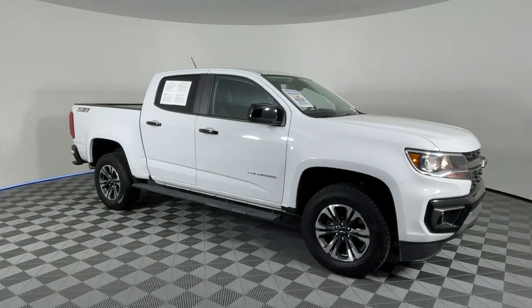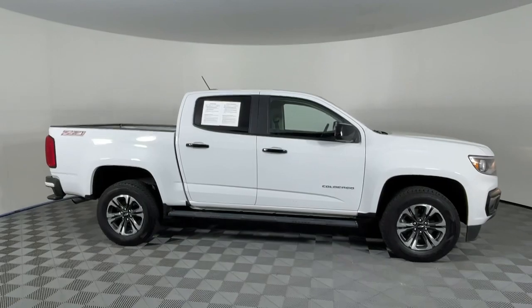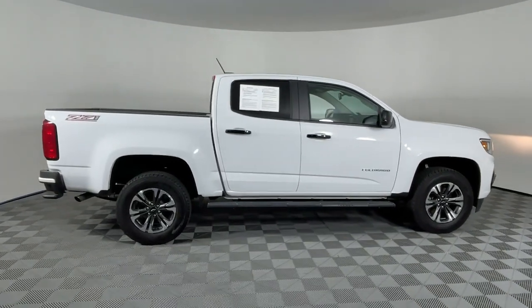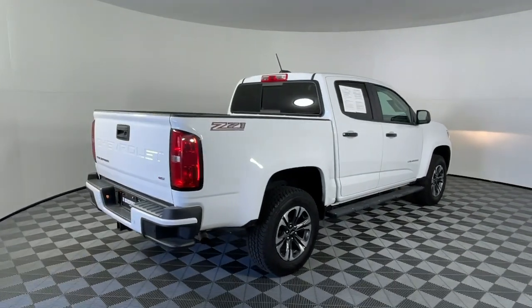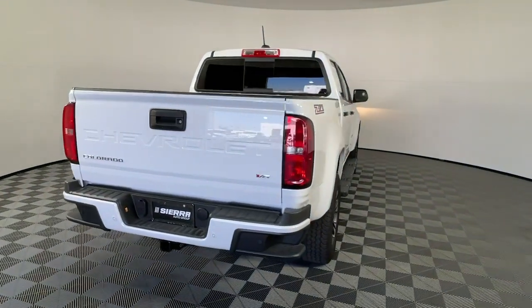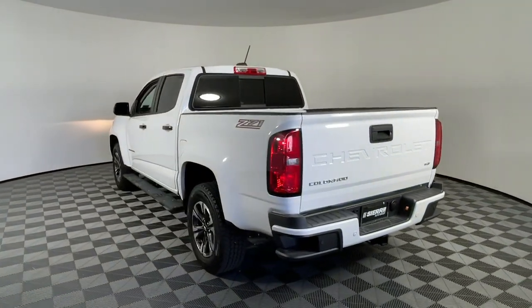Here is a wonderful 2022 Chevrolet Colorado. This vehicle is an outstanding buy with fewer than 10,000 miles on the odometer. The Colorado delivers the power you need to get the job done, the comfort and amenities you want, and the fuel efficiency that just makes sense in today's world.